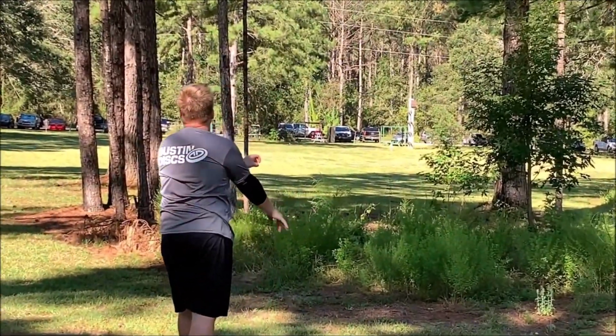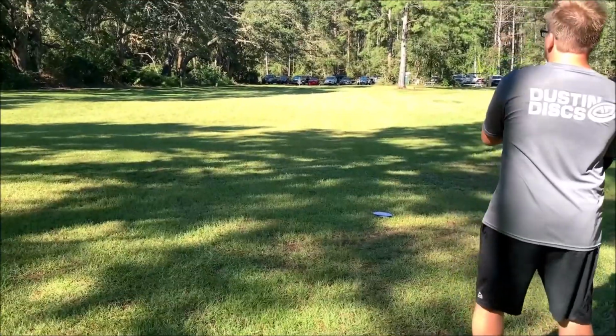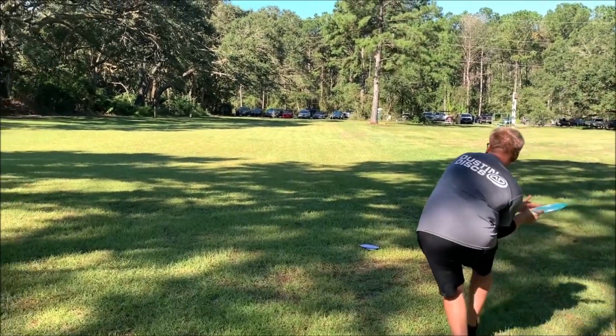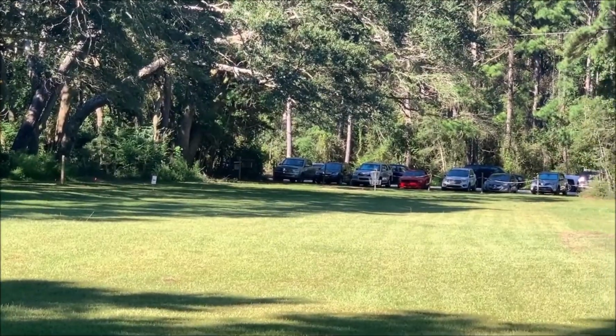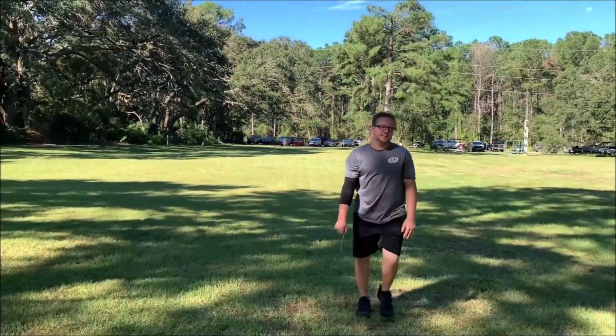And I just threw it too high. Hit a branch early. Now I have a much longer approach to the basket to try to save par. I just did not get the nose down on this disc and not push it far enough, and so I did not do well here at all.